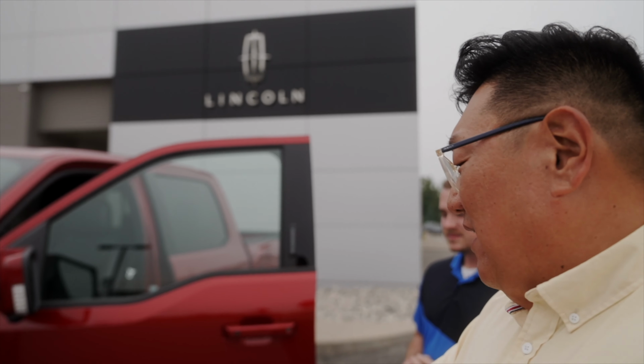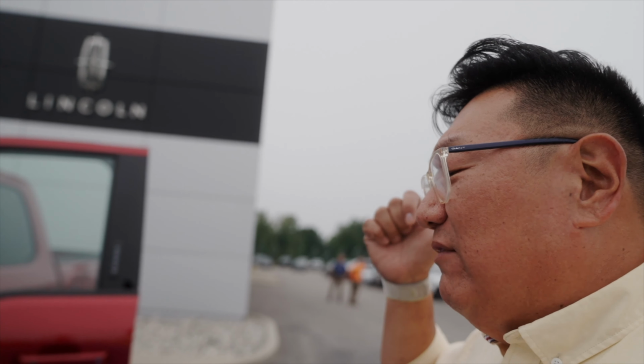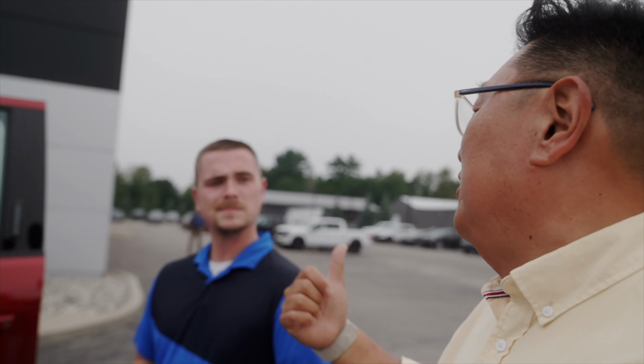Is that about a 17-inch wheel? Yes. It must be like a 34-inch tire on it then? 35. Okay, well, that makes sense. On the one I have over there, it's an 18-inch wheel with a 33-inch tire. Okay, that's interesting.